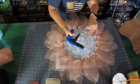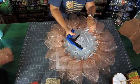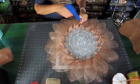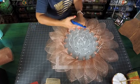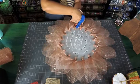I love y'all. Do you happen to have any wide foil poly deco in yellow? No, I do not. Actually, I don't even have any yellow plain deco mesh.